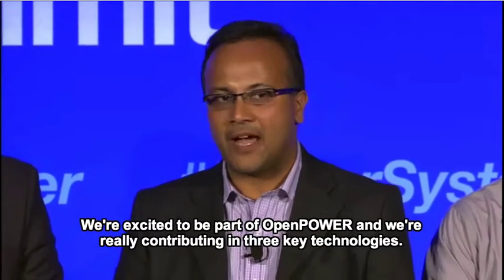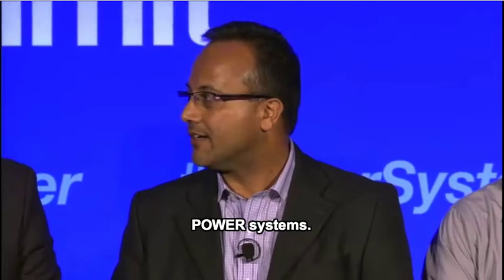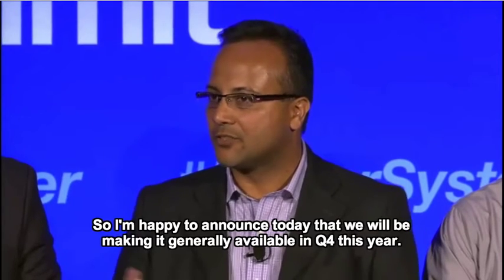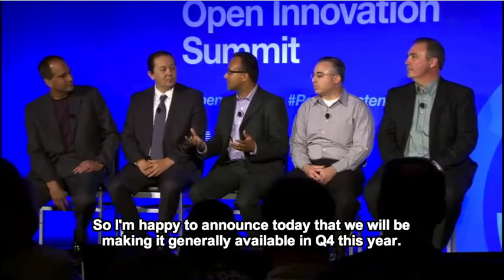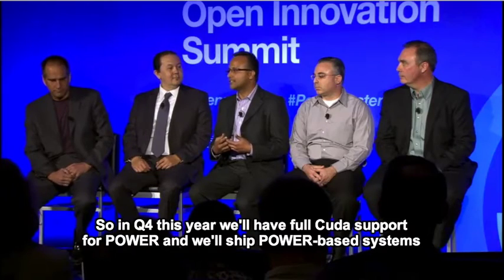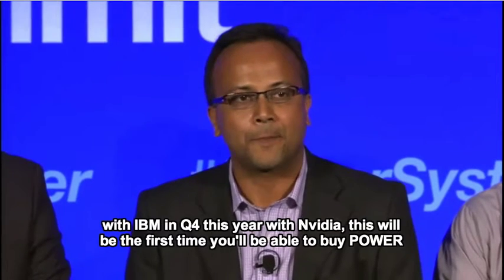So I'm happy to announce today that we will be making it generally available in Q4 this year. So in Q4 this year, we'll have full CUDA support for power, and we'll ship power-based systems with IBM with NVIDIA GPUs. So this will be the first time that you'll be able to buy power and NVIDIA GPUs together and be able to use them for accelerating your applications. This is a big achievement, something we've been working together for a while.